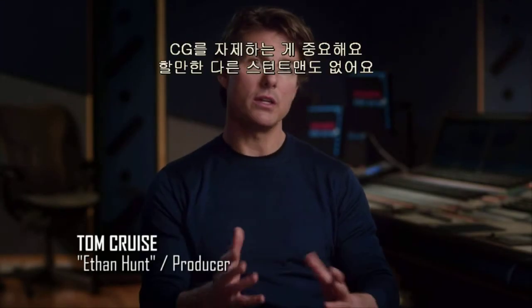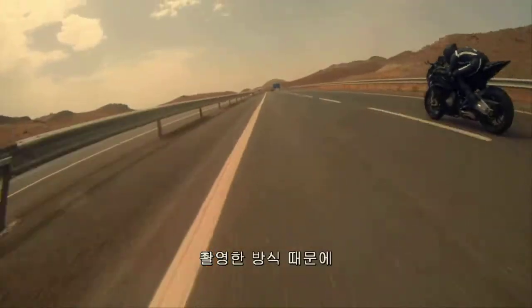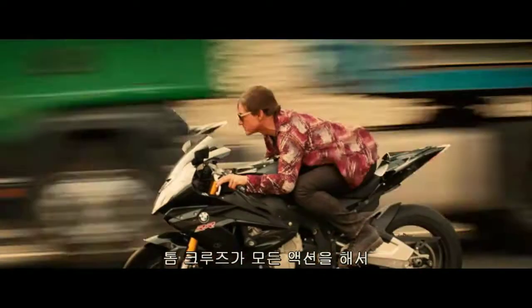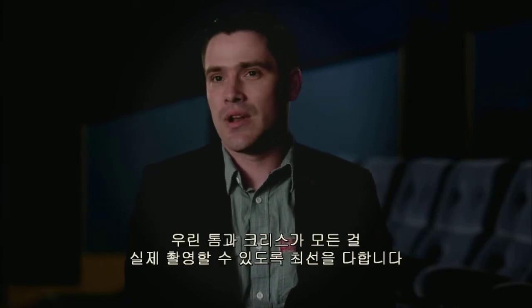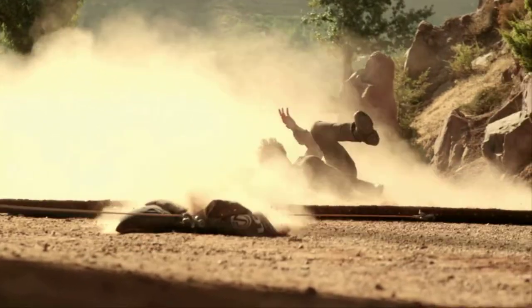It's really important in Mission movies that we're not doing a lot of CGI. We don't have other stunt people do this. Those sequences, the way that they're shot, you need that actor to do it. We're able to put you right in the action through the point of view of the main character because Tom Cruise is there doing all of that action. This film has no visual effects. That's the idea. We do everything we can to allow Tom and Chris to film everything for real.